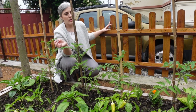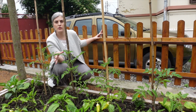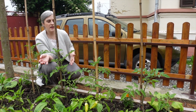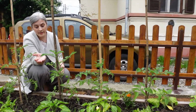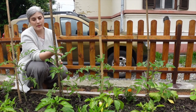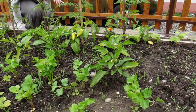And I've read on multiple forums that cow manure makes tomatoes only grow leaves and not grow fruit because it's very rich in nitrogen. So I was kind of scared to put all my tomatoes in here because I didn't want to miss out on a harvest. But apparently they are actually doing a lot better than the ones over there. And the peppers, as you can see, are setting fruit, and there's nothing really wrong with any plants over here.